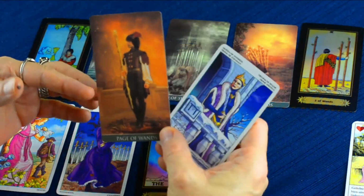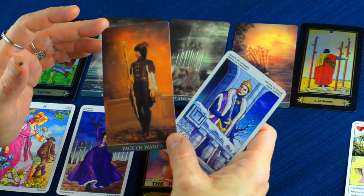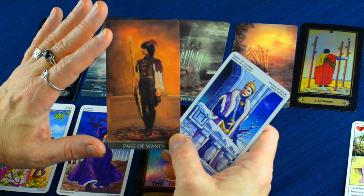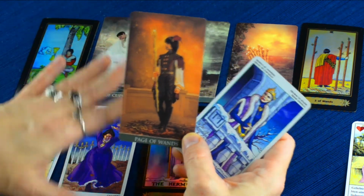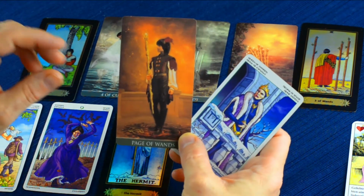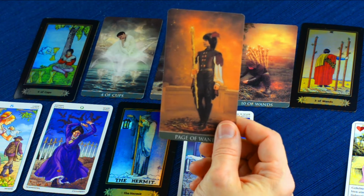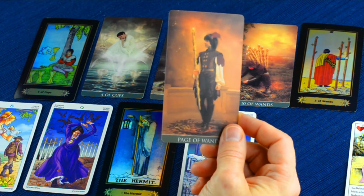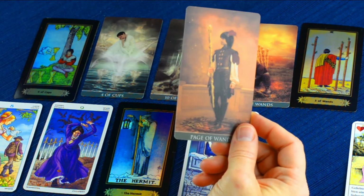And what's great about the pages is they have a lot more youthful energy to them, and so I really like that. The Wands ones are full of adventure, excitement, new ideas, and that kind of thing. So I do feel like you guys have the potential to have some new ideas come to you, or some youthful type of, I almost see this as an actual youth. Somebody can come into your life or is in your life that will help you through this right now.